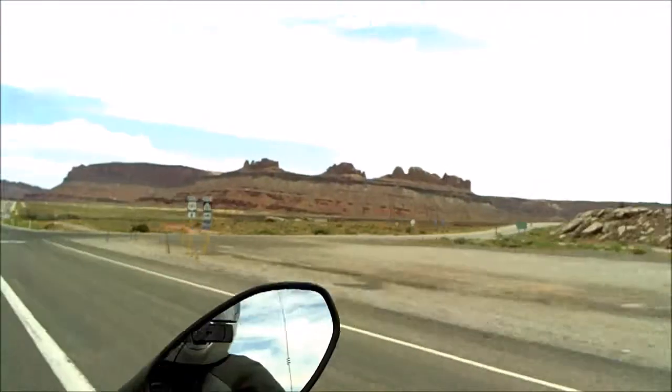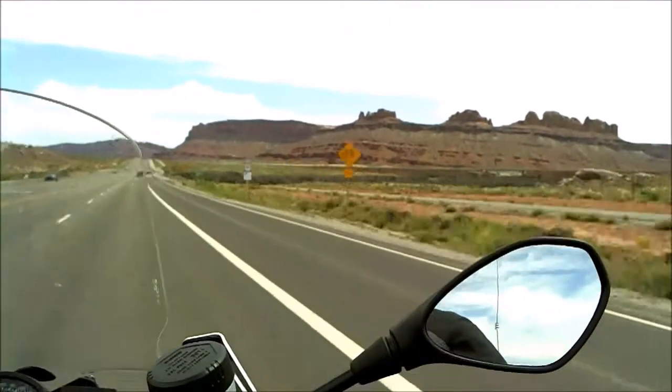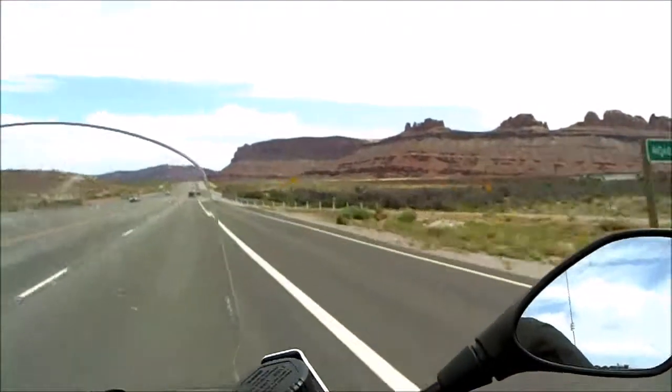About 11 miles out of Moab. 9, the sign says.